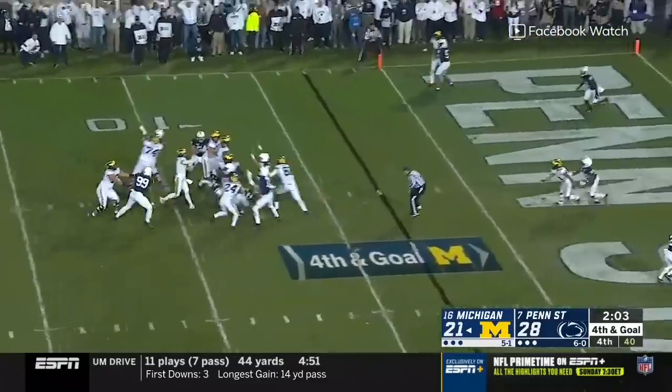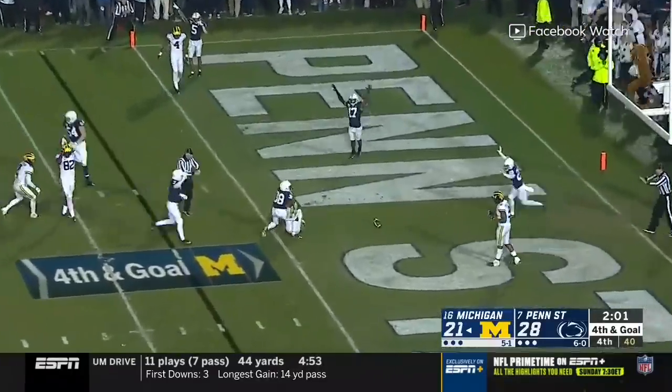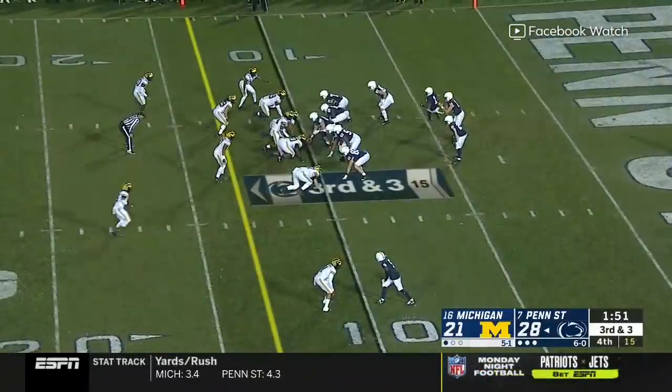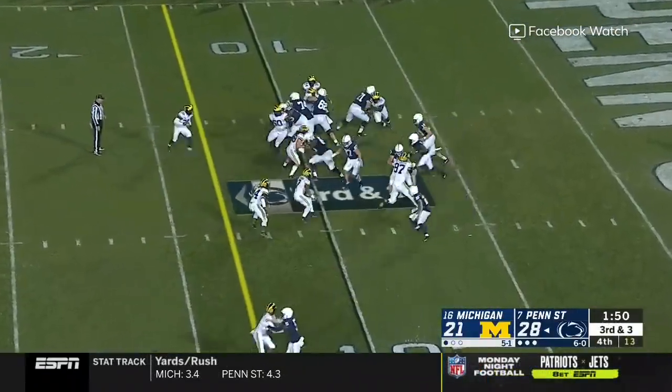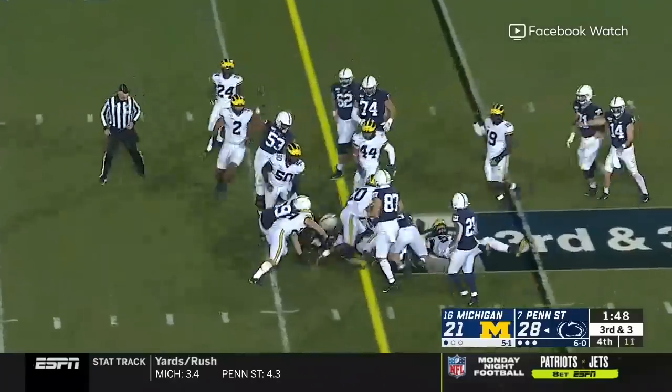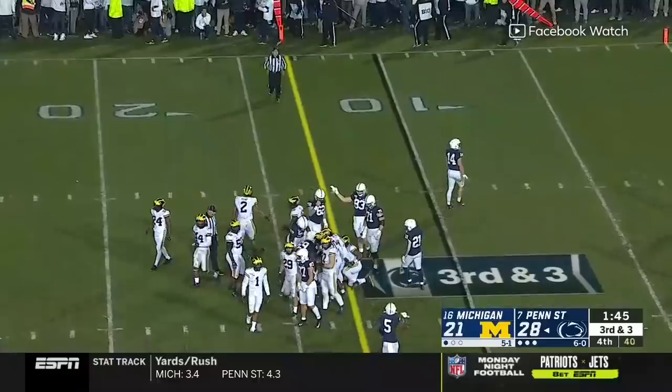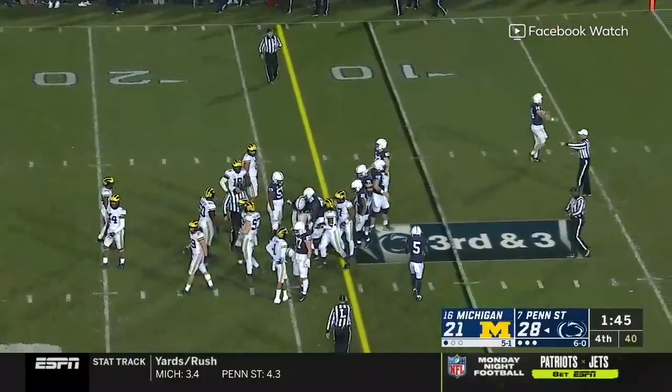Patterson escapes, delivers, incomplete in the end zone. Bell couldn't come up with it. Hamler motions in, and now they give the football to him on the reverse. Little guy lowers his head. He's right near the marker. Does he have it? Yes, it's a first down for Penn State.